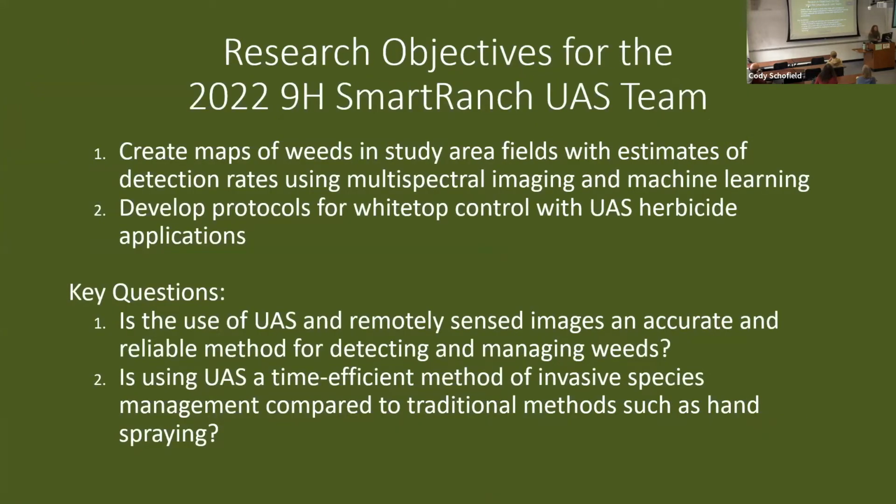So we had a couple of research objectives and 2 questions to go along with them. Generally, our first objective was to create maps of weeds and study area fields with estimates of detection rates using multispectral imaging and machine learning. That was written into the application. So that's what we did. Our second objective was to develop protocols for whitetop control with UAS herbicide applications. I wish we had more deliverables from that portion, but we will get into that later.